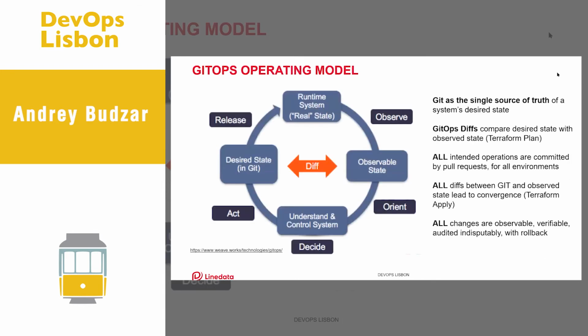And the operating model basically looks like this. Your Git repo is the single source of truth of a system's desired state. The GitOps diffs compare the desired state with the observed state. Because we use Terraform, this is called a Terraform plan. I have something running now. I want to change it to something else. Terraform plan is going to run, and it's going to say, okay, what am I going to do to get you to your new desired state?